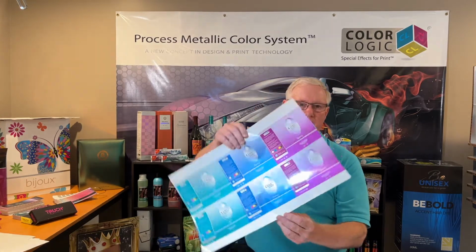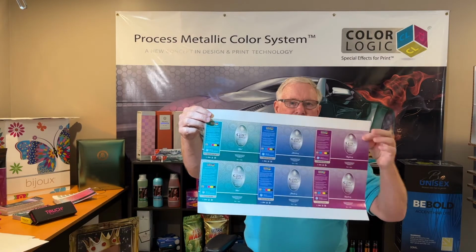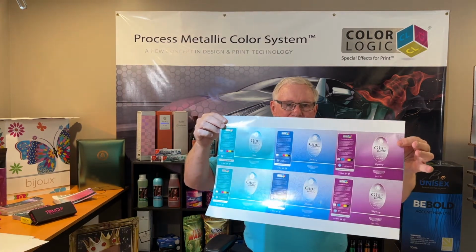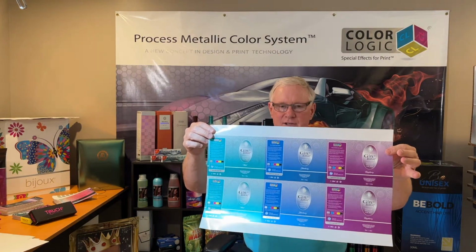First of all, Color Logic is known for our wow factor. So if you look at this sample here, this is done with the silver ink from a company called HP Indigo, and that's the results. And that's important because without wow factor, it doesn't matter. But in today's market, economics is also an issue. And that's where Color Logic comes in.